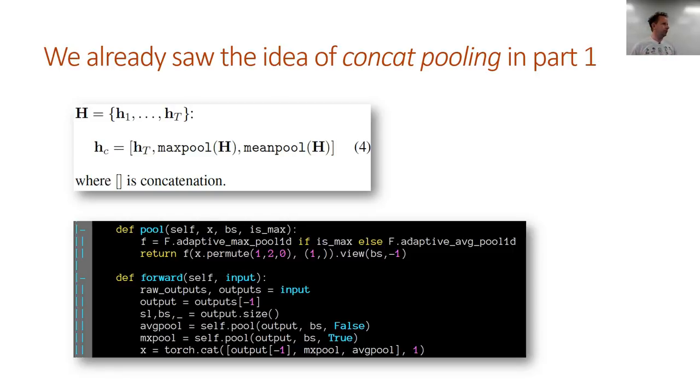Most people don't do that in most NLP stuff. I think it's something we invented. People pretty much always use the last time step. So all the stuff we'll be talking about today uses the last time step.